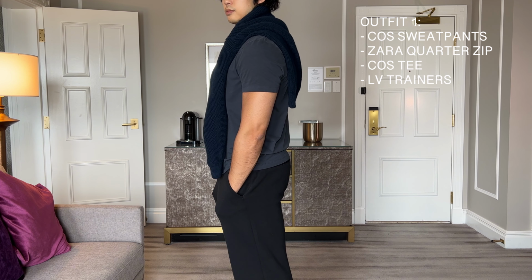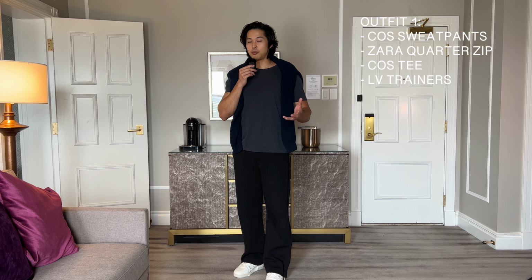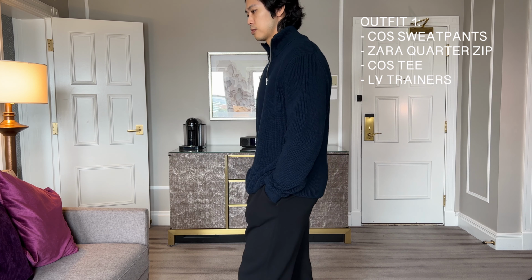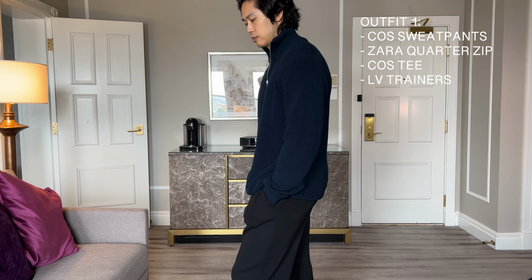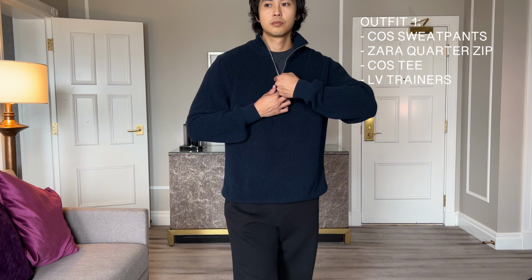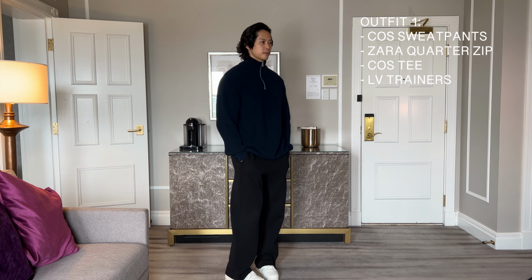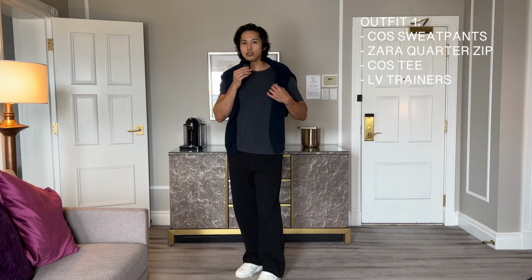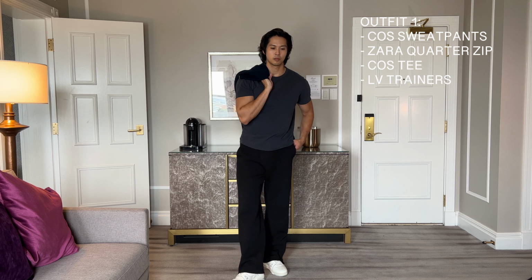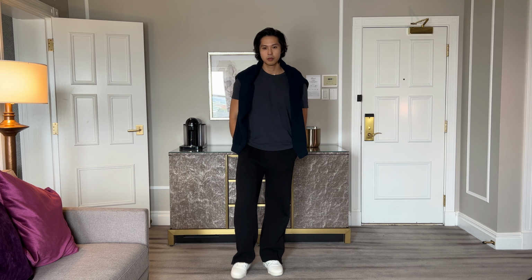For the t-shirt, we have a COS t-shirt. Now this is super soft. I wish I could buy a couple more of these t-shirts. And on top, we have a Zara quarter zip. Now this is 100% cotton. It's semi-heavyweight, but it just makes you feel very comfortable and cozy when you're wearing it. So it's perfect when you go to breakfast. And with this, you can always take off the quarter zip if it gets too hot. You can just drape it around your shoulders, or you could just hang it on the seat behind you.